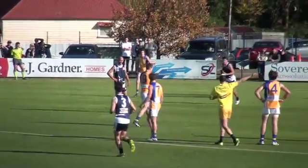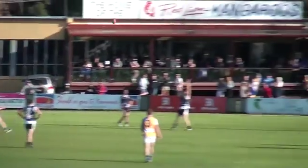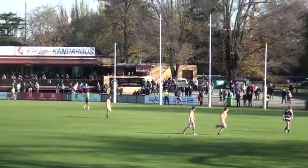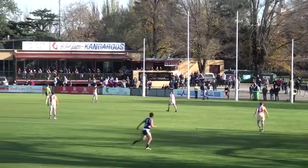Can he get his second and extend Bendigo's lead? Mildren comes in, kick is on its way, starts at left. It's not a good kick. He didn't kick through the footy to begin with, and he's missed to that left-hand side of the goal face. So another minor score to Bendigo, who should be a lot further ahead with their opportunities.